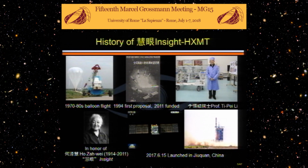The history of Insight-HXMT has to be traced back to last century, with a series of balloon flights to test the prototype of the satellite. It was first proposed as a satellite in 1994, but it was finally funded in 2011. The first PI of this mission is Professor Li Tipei, shown in this figure. Insight was named in honor of the Chinese scientist He Zehui, one of whose first names, Hui, means insight. It was launched last year in China, in Jiuquan, shown here.